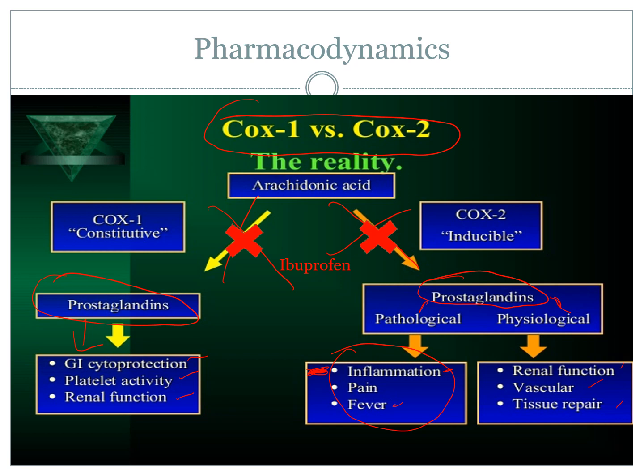Now with these particular blocking of the COX lines, this is where we get our side effects from. This is where we get our bleeding problems from, with stopping of platelet aggregation. The GI cytoprotection is also broken down, so we don't get the protective layer around our stomach, which is where all our GI problems come from. On top of that, we can get a whole bunch of renal problems as well.